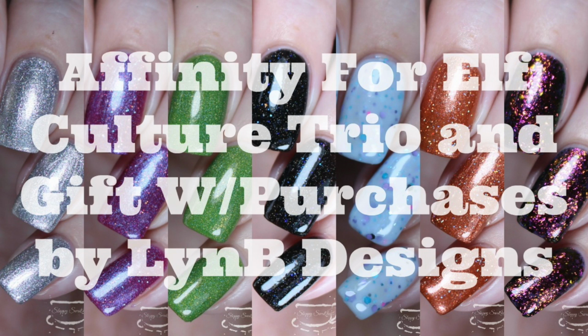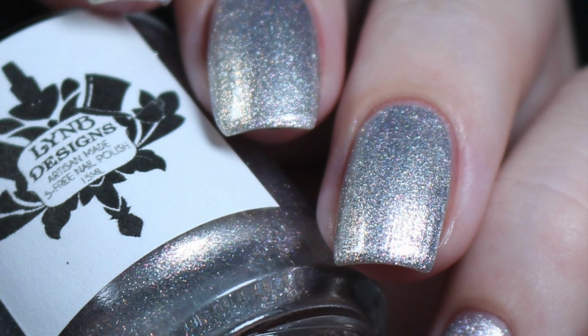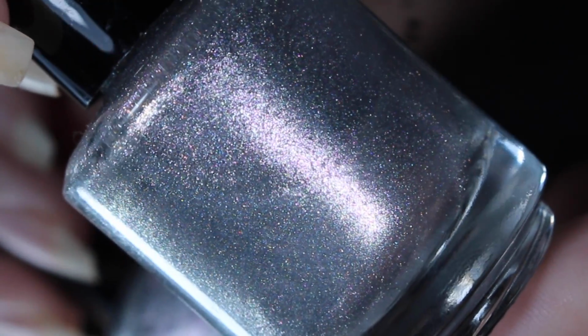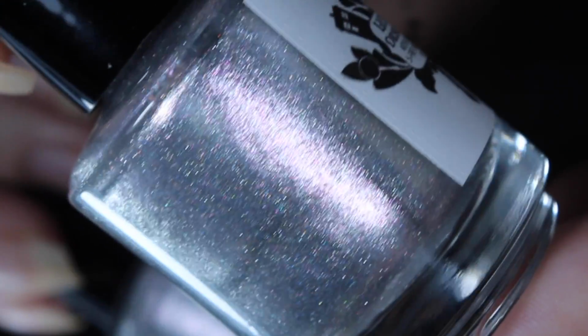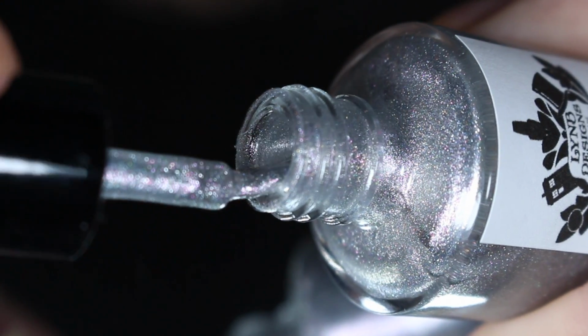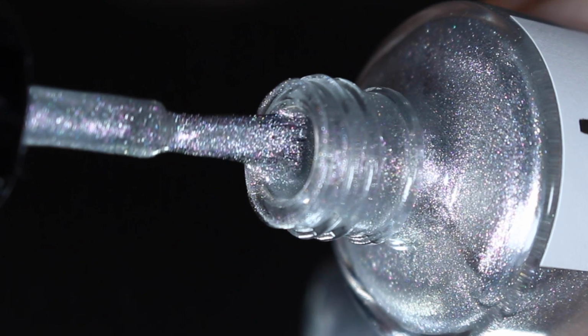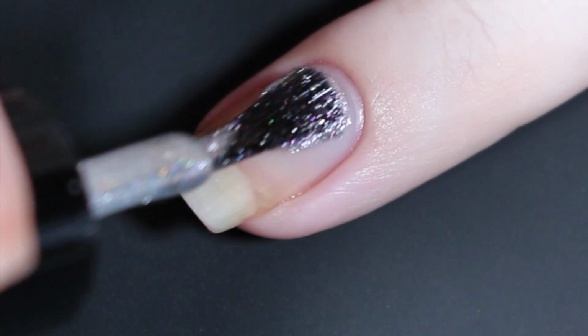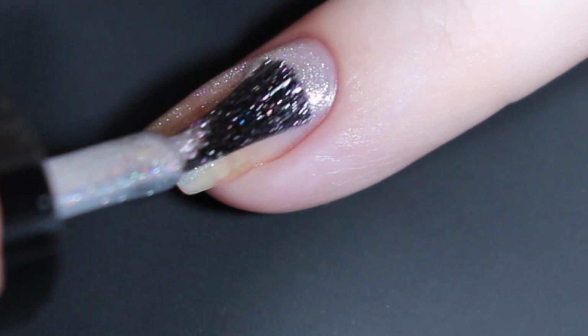These were sent to me for review. So first up is my favorite from the trio. This is Headedinny Muggins, and this will retail for $10 before the coupon. It is described as a pale silver base with shifting shimmer that changes from pink to yellow to green and scattered hollow shimmer. So this polish is extremely gorgeous in direct sunlight. I'll go ahead and show you a brush shot, and I'll show you how Headedinny Muggins swatched on my natural nail. So here is one easy coat.